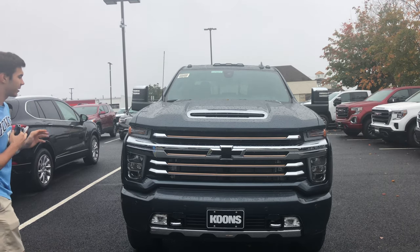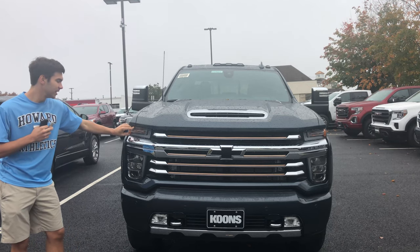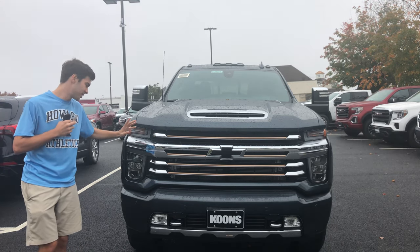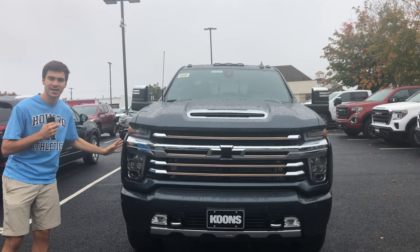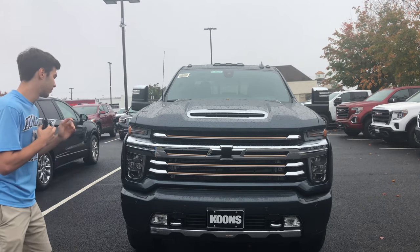And if you've seen any of our other General Motors truck videos, you know that I really like the headlights on these vehicles. I really like the headlights on the Silverado. I think they play really well with the bodywork. They play really well with the grill too. They almost act as a buffer between the two. I think it's a very cool look and I very much like it.